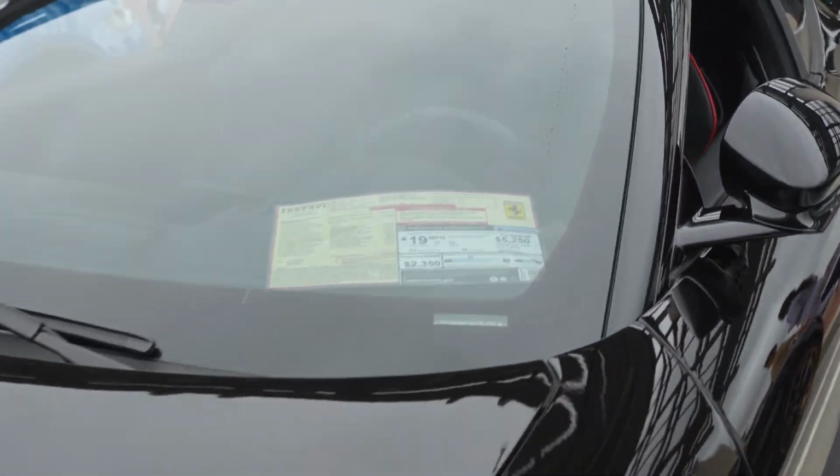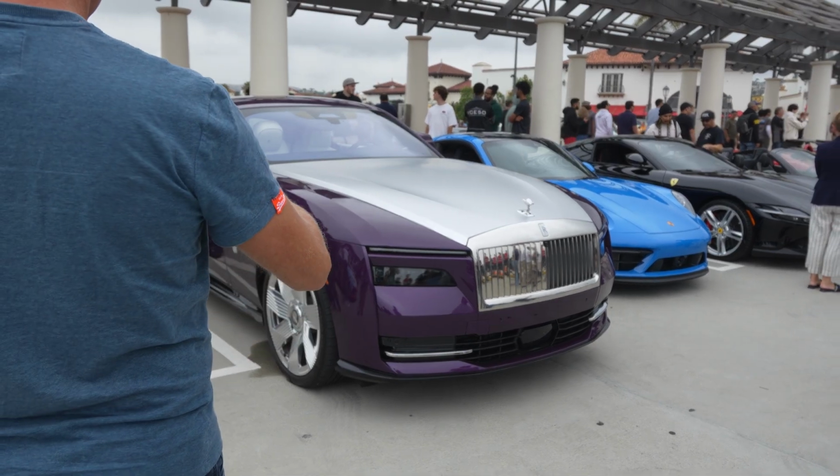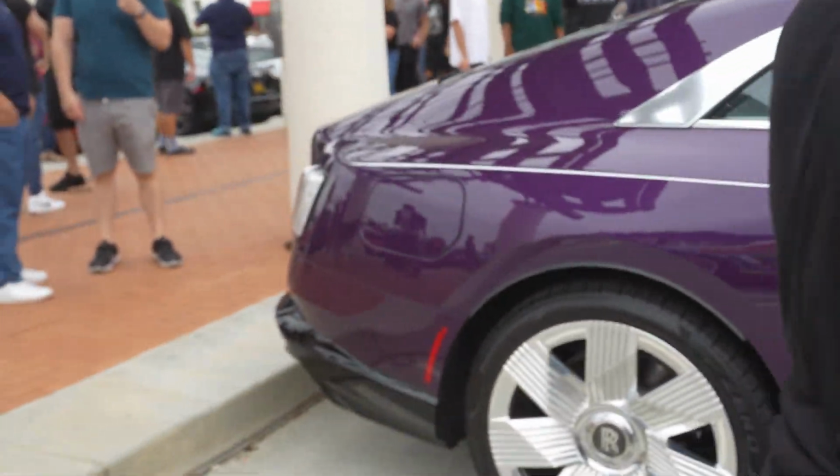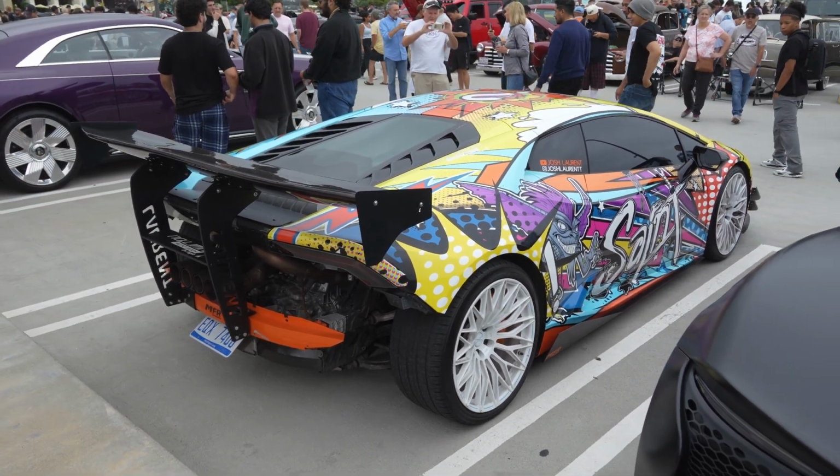But look at this, $268,000. Check out this Rolls Royce. I really love this purple color. And as you can see, although it's a two-door, you can sit like 4 people. I mean, the rear is pretty spacious, not gonna lie. We also have this Lambo over here that I think comes to every OC Cars and Coffee car meet.